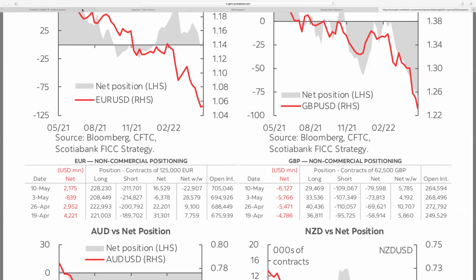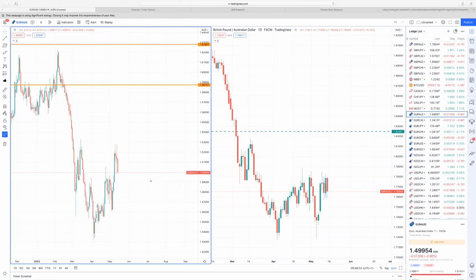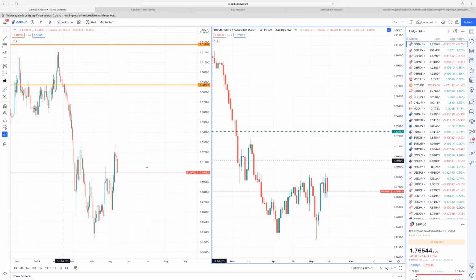That's all I wanted to cover for this week. Again, we are a bit more bullish on the Australian dollar, specifically against the pound and the euro. EURUSD has still got room to go lower.